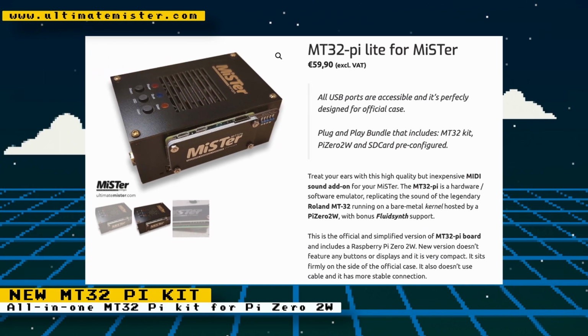If you want a more compact MT32 Pi, he will also be selling the MT32 Pi Lite, which will do the exact same thing, but you will not get a built-in screen. That Lite setup will cost €60 and will also include the Pi Zero 2W and SD card. The MT32 Pi is a way of getting upgraded music for computer cores that support external sound modules.